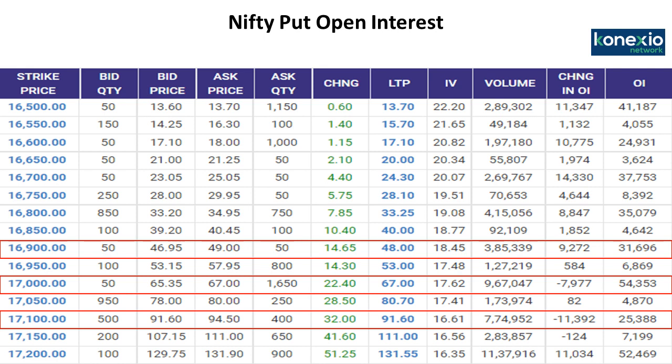When markets were correcting for the day, I feel that at the end of the day, or the last leg of the day, we might see some sort of profit booking in Nifty puts. Now here you can clearly see there is a rise in the open interest in 16,900. There has been shedding in 17,000 puts and 17,100 puts. The percentage change is on a positive trajectory. The implied volatility, you can clearly see, is slightly higher. It is around 18.4, 18.5.